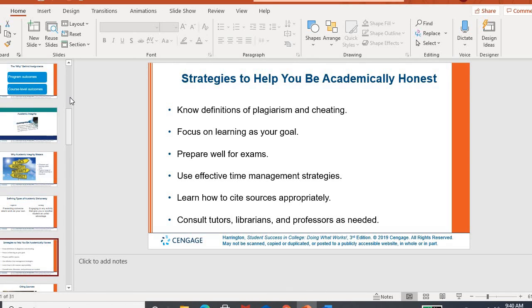Keeping your goal in mind so that you can always say, okay, you know what? My goal is to get a degree and become a business management professional. I want to go into HR, because once you get into your career, if you were academically dishonest all throughout your college career, that's not going to serve you well when you get into your actual field. And then preparing for exams, using time management so that you are getting those assignments done and you're taking time with the material, knowing how to cite sources, and if you're not sure, using the resources at the college.